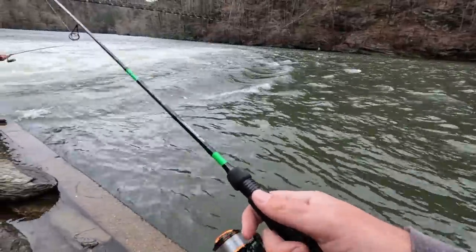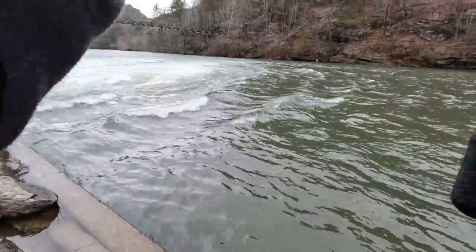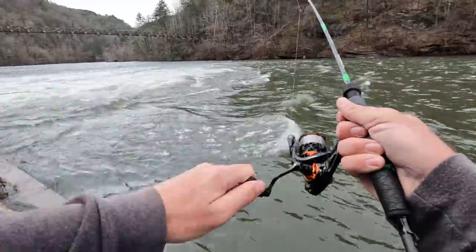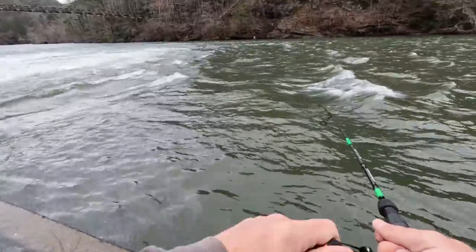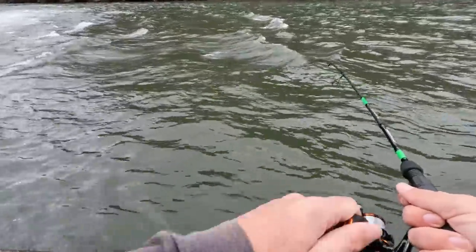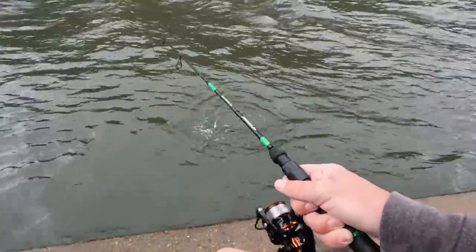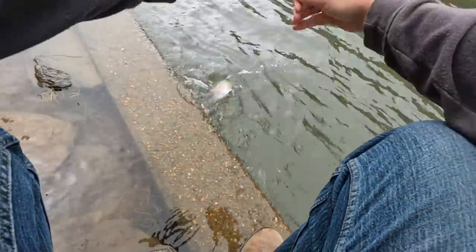The rocks have so many ledges, it's just crevices. Oh, fish on! Fish on! Yes! I didn't think I was going to get anything. All of a sudden, Reed got his, and I just got mine. What do I got? Rainbow. Finally! This place has been not hanging off.